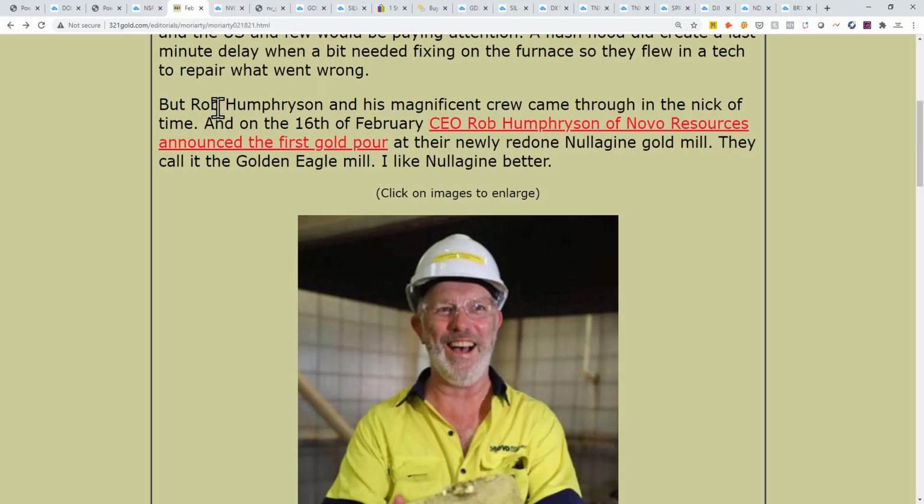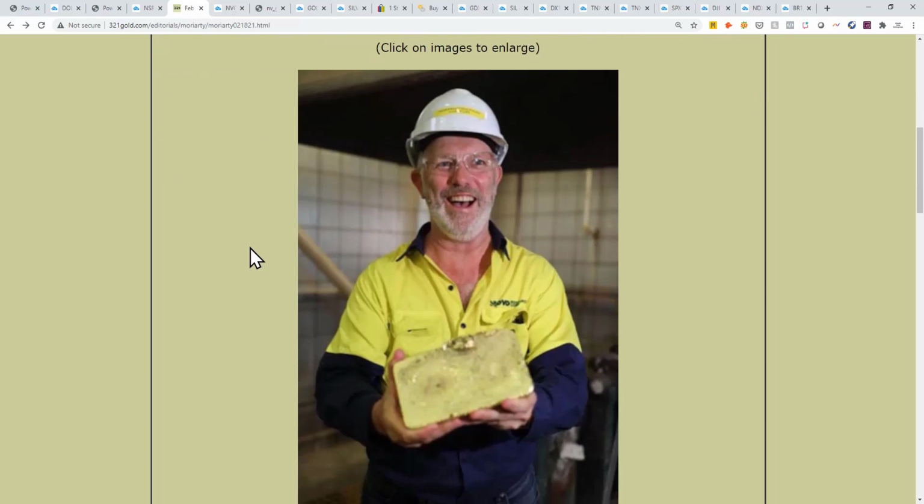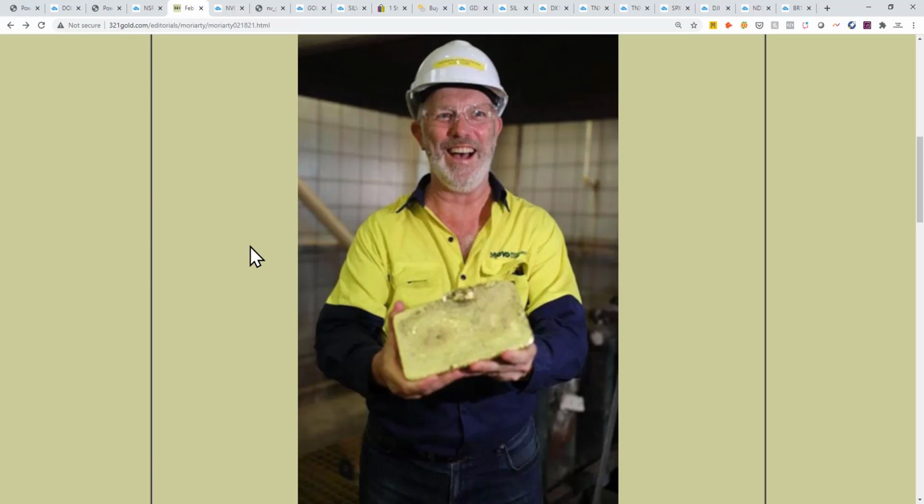This is Rob Humphreys. He is the general manager of Novo Resources there at the Nullagine project. And I just love, that is a human being lit up from within. I just love that picture. And of course, if I was holding $700,000 worth of gold in my hands, I bet I'd be smiling like that as well.